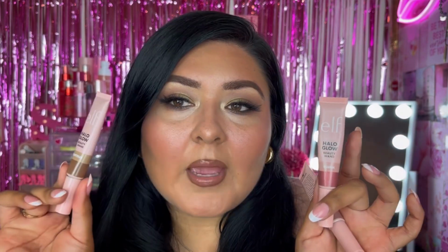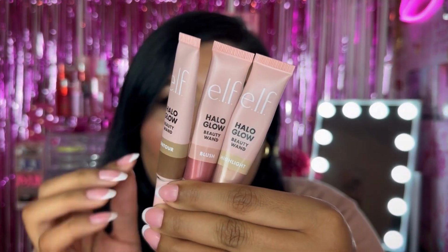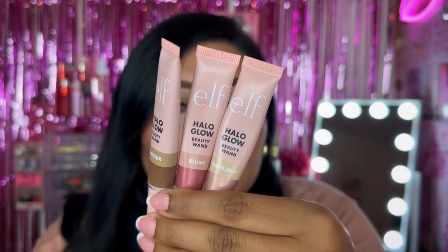You guys know, if you know, I literally love these. I pick them out all the time, literally shop my stash, get ready with me videos. I use these all the time, not only because they're pink, but that has to do a lot with it. The e.l.f. Halo Glow Beauty Wands. We have their contour, their blush, and their highlight. The contour one is in the shade Medium Tan. We have their blush in the shade Berry Radiant, and also the Rose Quartz shade in their highlight, and these are just really good. Really love how they blend.